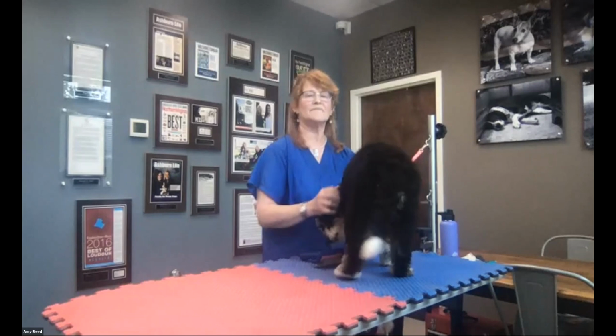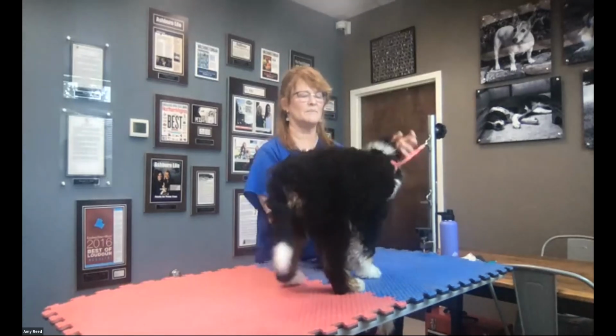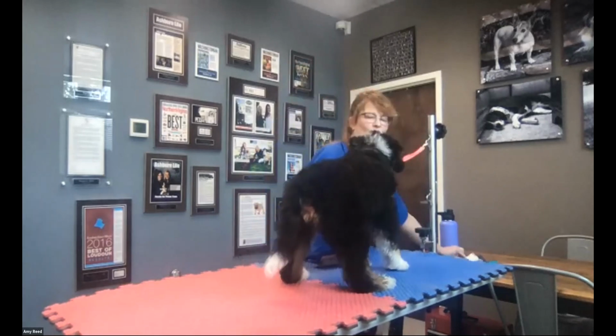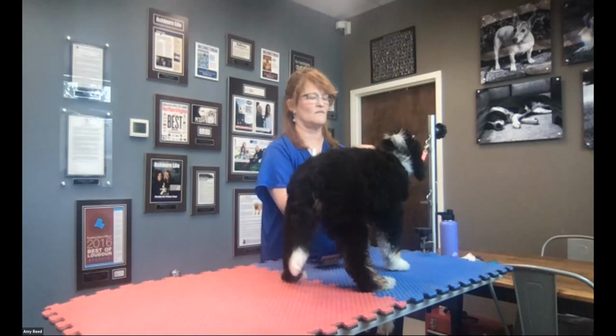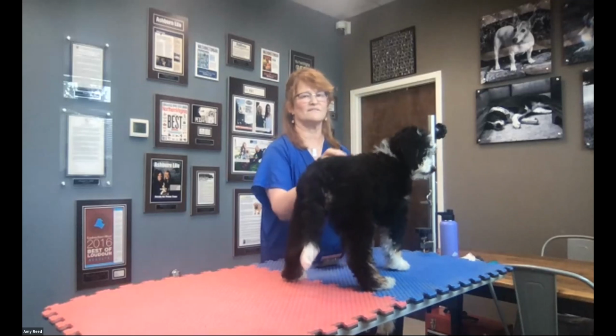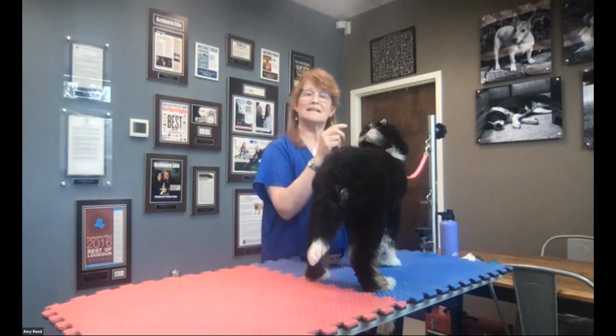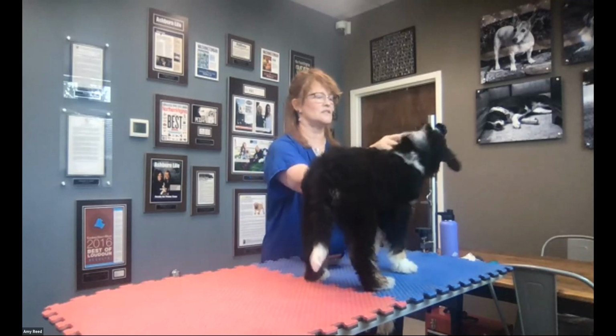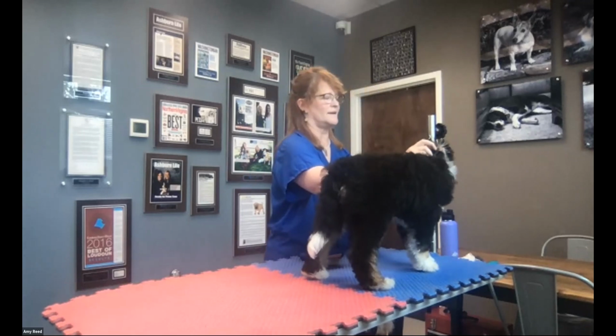The reason that we have to get them used to our fingers in their ears is because some puppies and dogs grow hair in their ears and also get a little bit of dust in there, or ear goobies, or wax. And when we groom them, we clean their ears out. So it's good to just play with their ears a little bit, just kind of massaging them.